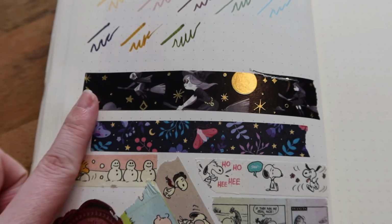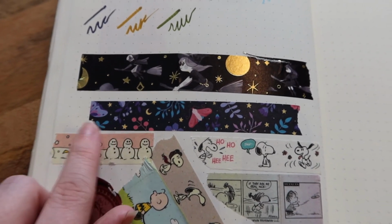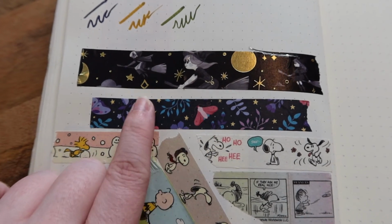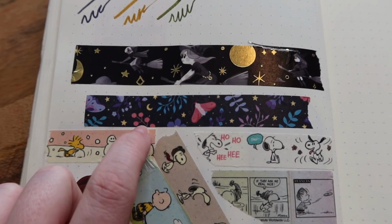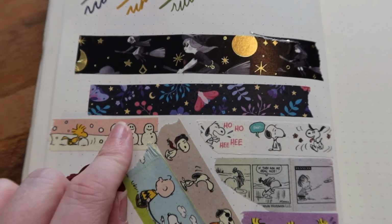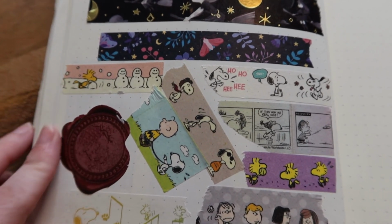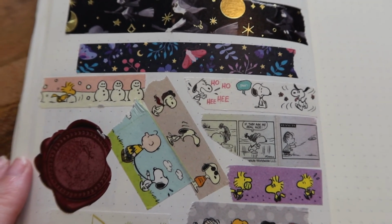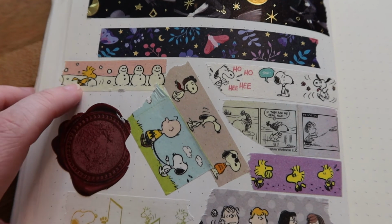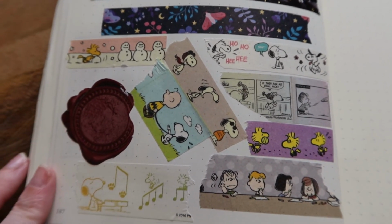So I just love the gold foil and the witchy designs on this. And then the night moth, you can see all those beautiful saturated colors. I could see using this in winter, fall, spring, summer. There's just a lot here that I think I could do. And then all the little different swatches of the Peanuts washi tapes. This one in particular is catching my eye as winter rolls around. But there's just a lot.